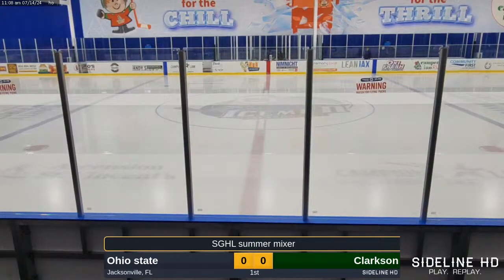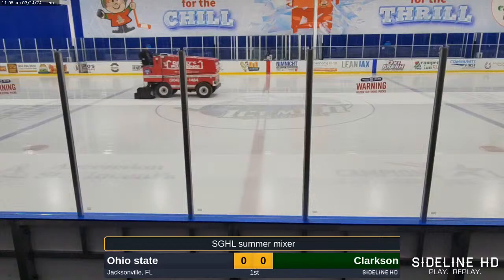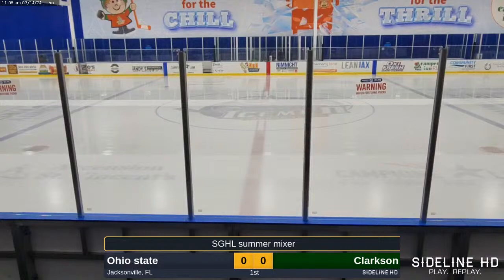All right, welcome everybody to Clarkson versus Ohio State. Clarkson will be the home team in white. They will start the game moving left to right. Ohio State in black will start the game moving right to left. Zamboni is still on the ice. We've got a few minutes before game start time. I will be back in just a few for that.